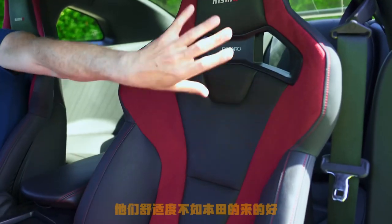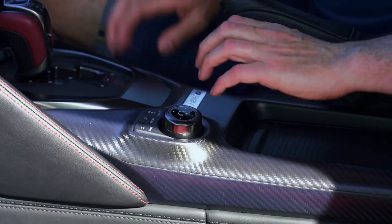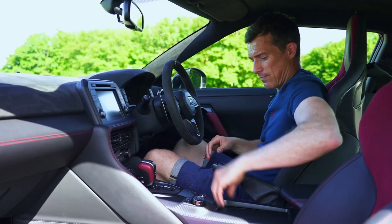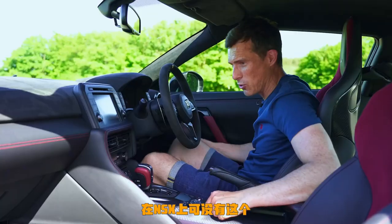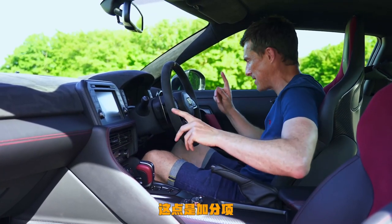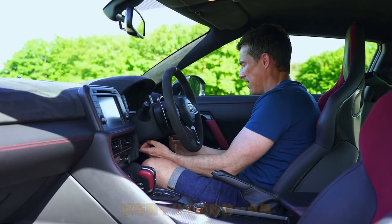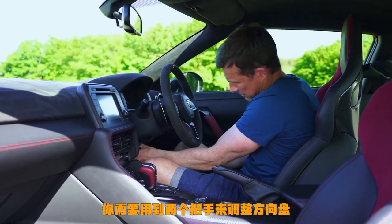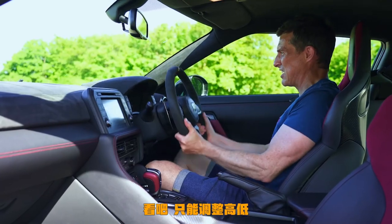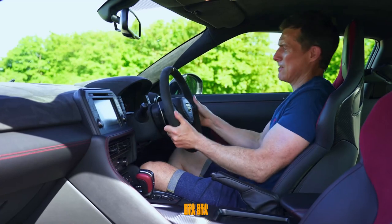Like the seats, they're not quite as comfy as the ones in the Honda, but they are more body hugging. You've got carbon fibre about the place. Plus, look, cup holders and little door pockets. You don't get door pockets in that NSX, so that's better. It's got cheap feeling paddle shifters yet again, like the Honda though. And this is the thing that I hate about this car. You need to use two levers to adjust the steering wheel. You almost break your thumbs trying to undo them. Look, so that's the up and down one. Now I need to release another one for the in and out one. Look.